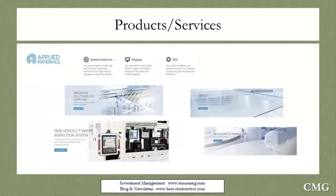On to the products and services slide. What we have here are some photos from their website and recent investor presentation, and basically it is some pictures of things that don't necessarily make a lot of sense. I mean, you can imagine that this is very small equipment, or equipment that does things on a very small scale. So there's really not too much to see. You have a picture here that says innovative solutions for every fabrication, another one that says display, another one that says new Vericel wafer inspection system with a photo of this system.